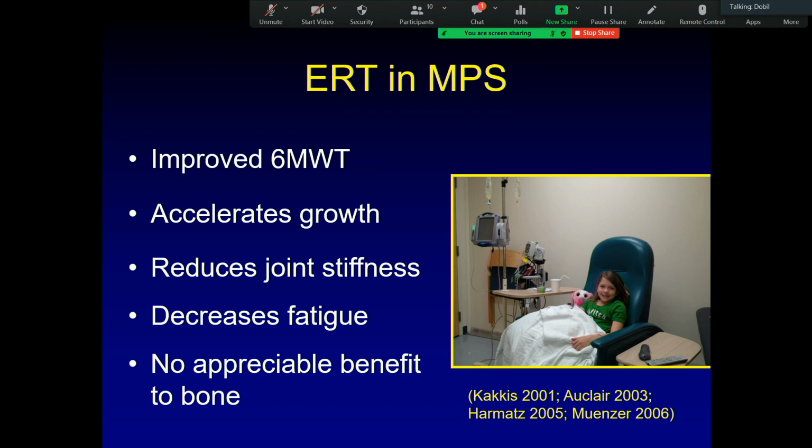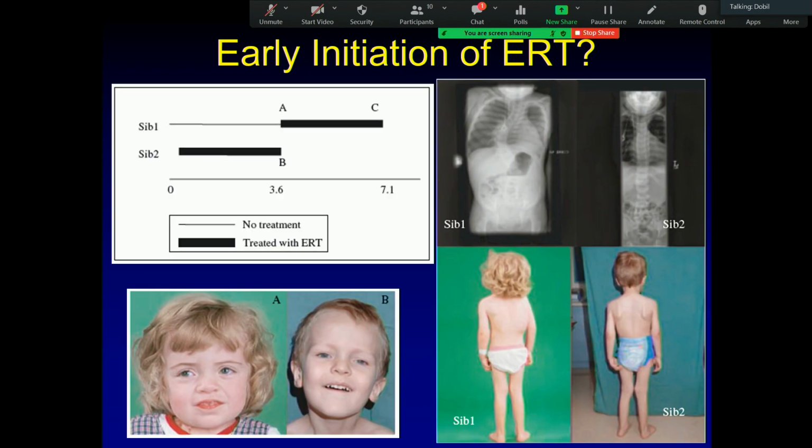So enzyme replacement therapy improves endurance. It doesn't really get into the bones. It probably does reduce joint stiffness, however, and certainly decreases fatigue. But there's a lot of other issues that it fixes, like cardiopulmonary issues. So I don't want to take credit for that.